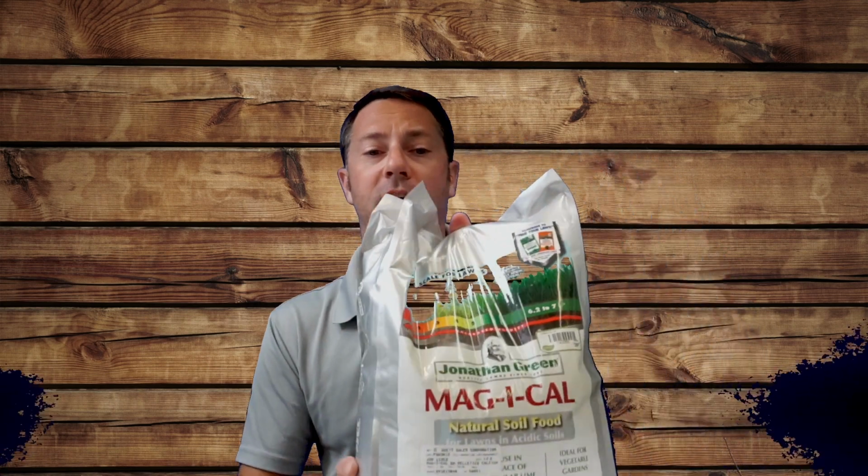You can add Magical, which, sorry, this is going to look a little bit like a weird bag, but Magical is an awesome product. Magical is calcium, but basically it'll raise your pH much, much faster. So Magical is a great way to raise your pH very quickly. So if you come in and your pH is a 5.5 and we want to boost it back up, get it up into that 6.5 range, then this will do the trick very, very quickly.